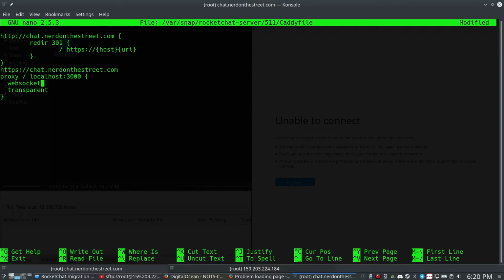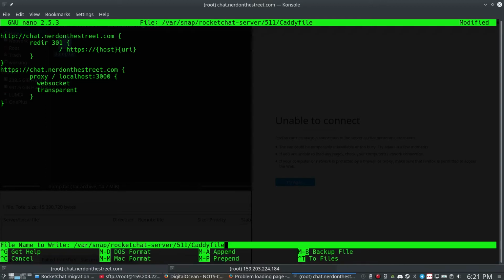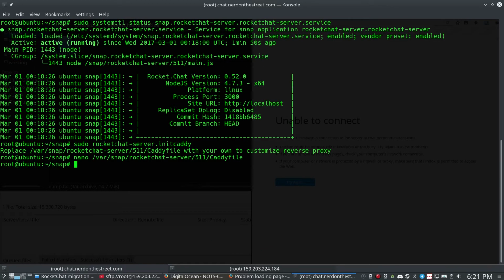So that makes sense. I think we need to add another pair of brackets like this. Wow, it really doesn't like it when I put those tabs in the wrong spot, huh? Alright, that's what this is supposed to look like. So we will save that, and now we're going to start Caddy.